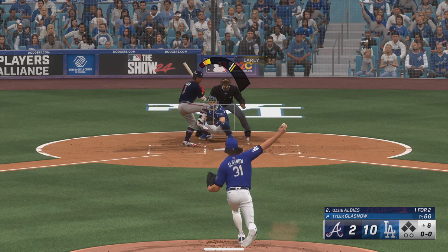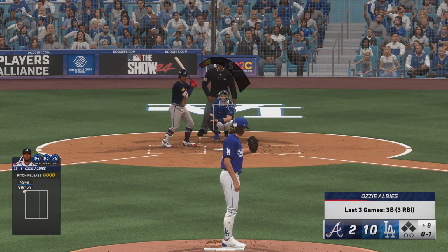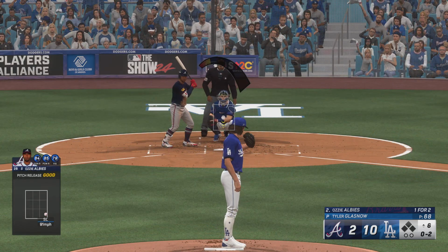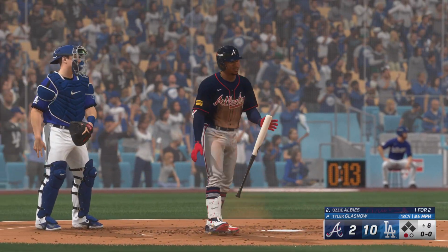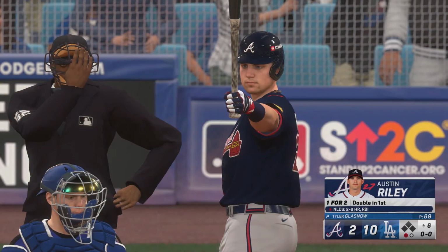Ozzie Albies up to the plate. That catches the top part of the zone, and that's strike 1. So here's an interesting note on Glasnow. He's been known to look at photos of people he doesn't like before it starts. It's a way for him to kind of get angry, and then he carries that anger out to the mound to help him pitch. Sounds like a good strategy to me, but I wonder who he's looking at.